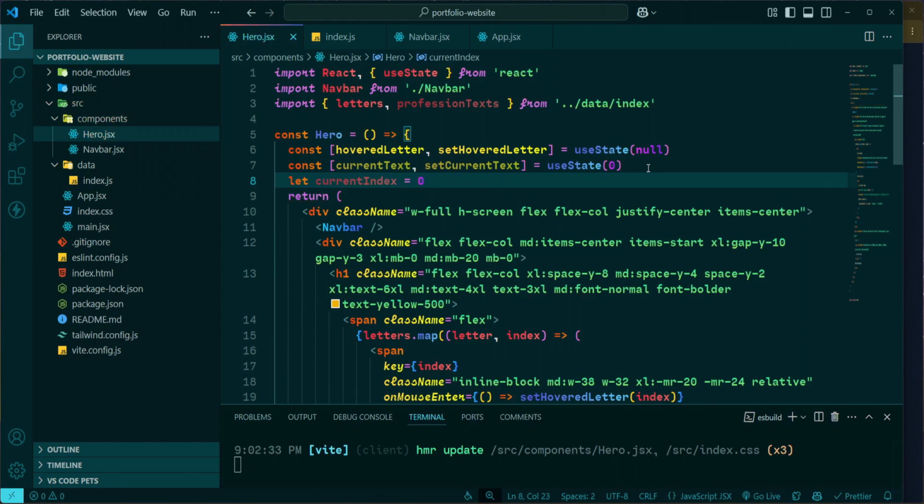So this variable will act as a counter that tracks the position of the currently displayed text within our profession text array. Since we have 3 different texts, we need to cycle through them in order, updating the displayed text accordingly. So each time we switch to the next text, we will increment current index, ensuring that the text updates sequentially. Once we reach the last item in the array, we will reset current index back to 0, so that the cycle starts again from the beginning.